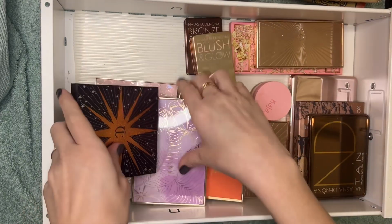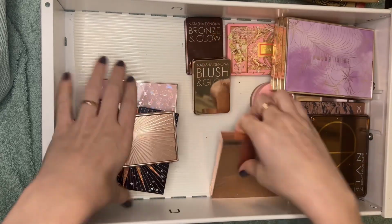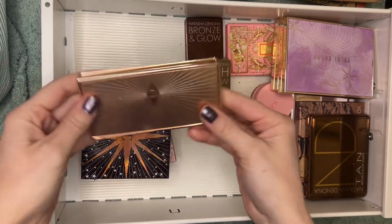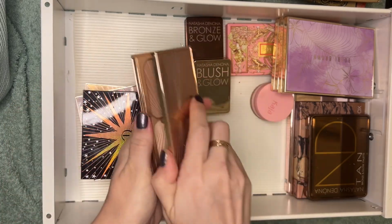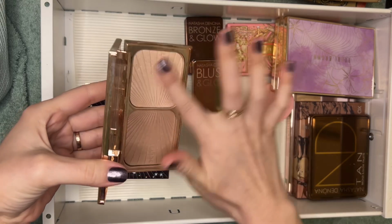Let's now go over Charlotte Tilbury. I have a few Charlotte Tilbury ones. So I have the original Film Star Bronze and Glow. Don't buy this size anymore. Now she comes out with a mini, which is so much better.